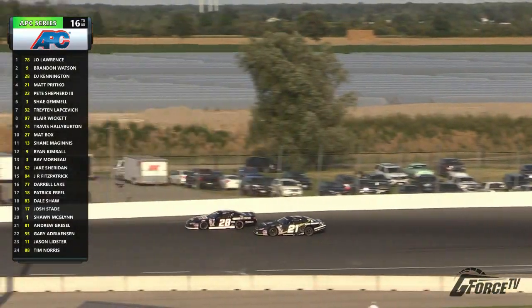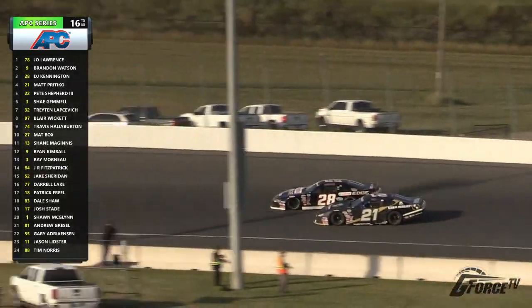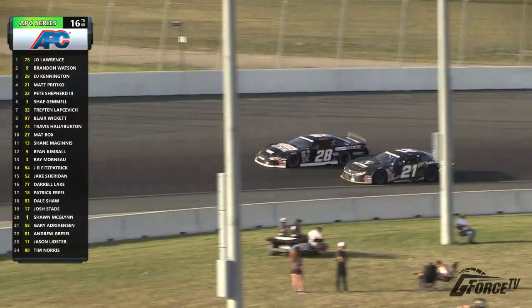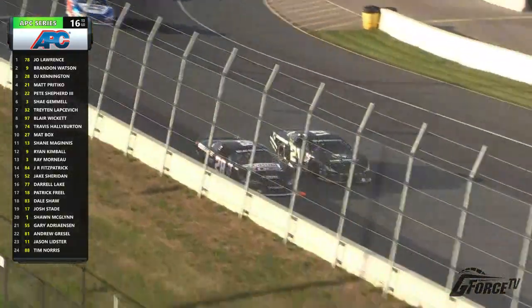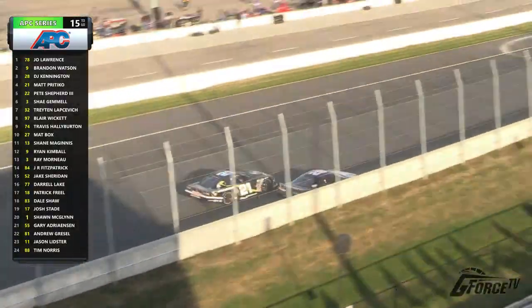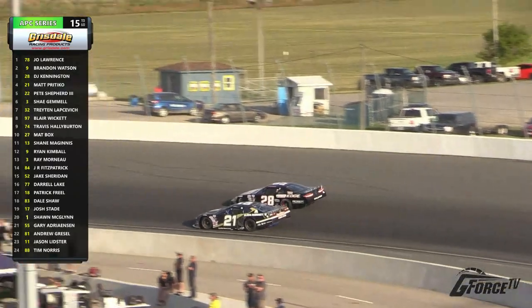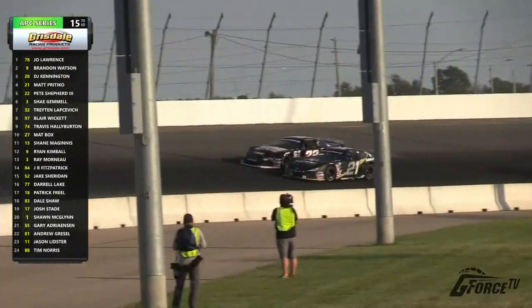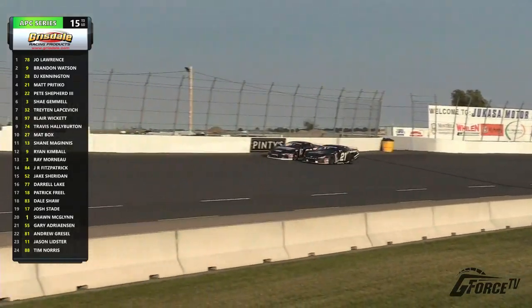Talking about drivers picking up spots, J.R. Fitzpatrick has worked his way up into the 14th position, but a long ways to go and a short time to get there as the battle for 3rd heats up there side by side. Matt Perdico down low, DJ Kennington up high. They race into turn number 1. DJ giving lots of room to Matt Perdico, keeping that high line, keeping his momentum, but Perdico really got through the center of 1 and 2 well.